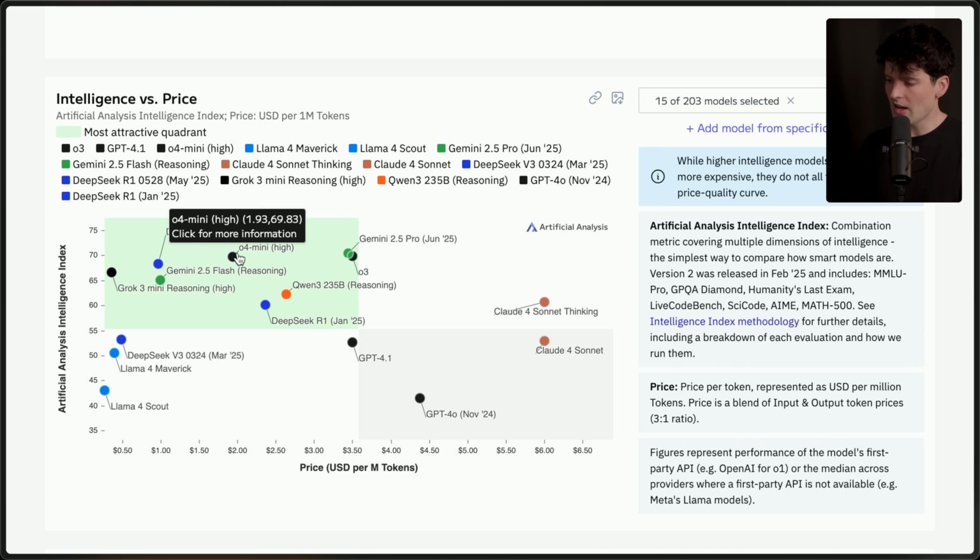This chart has gotten so interesting so quickly, though. O4 Mini still stands out as absurdly intelligent and reasonably priced. That said, the costs here are not accurate to real-world use because the amount of reasoning it does will greatly inflate the price.